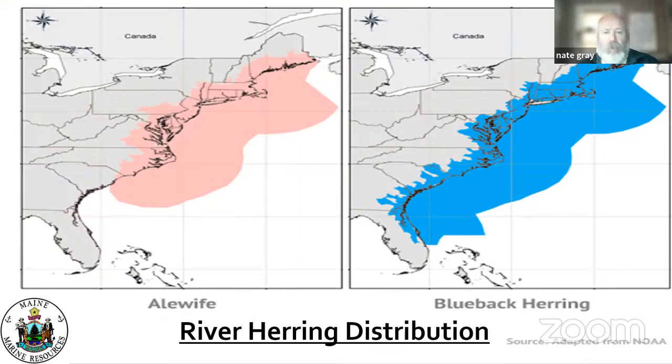As boring as it looks, it comes from NOAA, and it shows the extent of these two species on the eastern seaboard. As you can see, the alewife extends down into the Carolinas, in Georgia, and the blueback herring extends down into Florida. What it doesn't show you is both these species also continue well up into the Canadian Maritimes on both maps.